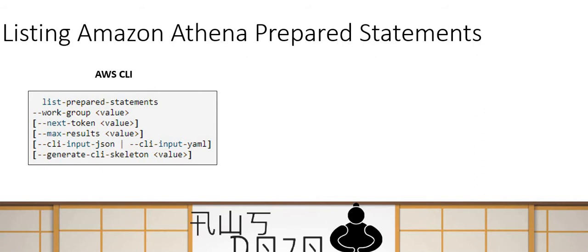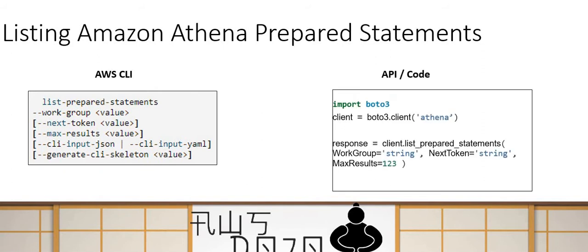So you can use this kind of CLI command to list the prepared statements under one work group, or if you like to write code, you can use the Boto client for Athena to call list prepared statement, again passing the work group as a mandatory parameter. That's how you can list the existing prepared statements. Though I would have preferred a query option to list them, just like create, execute and deallocate, I could not find that in the documentation. But anyway, let's move forward. You have a method to list, so you're not completely lost there.